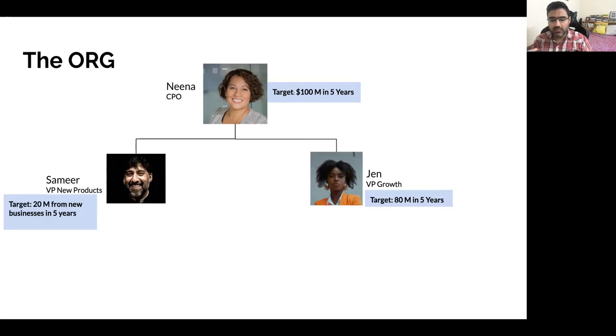Nina is also a very forward thinking CPO. She knows that what makes money today may not make money tomorrow. You need to be ready for disruptions and you need to be always innovating. So she has another VP called Samir. Samir is the VP of new products, and his target is that, hey, get us 20 million from new businesses in the next 5 years. That's a good target to be at.